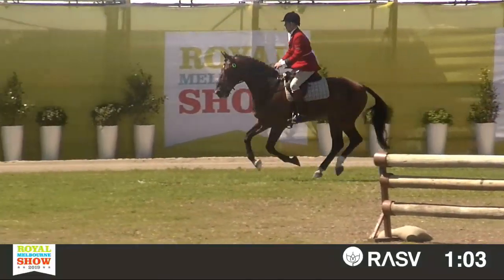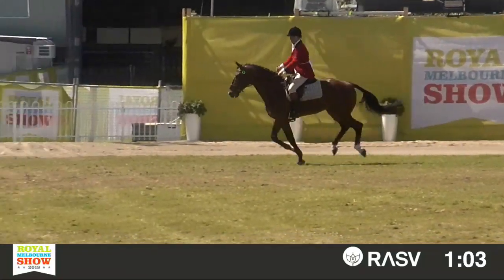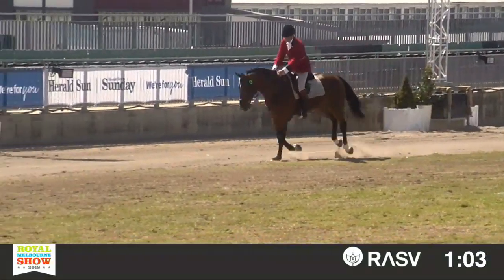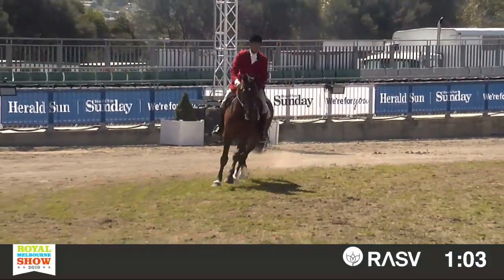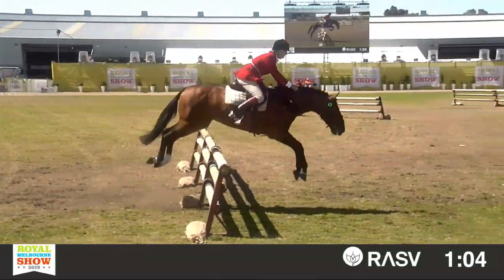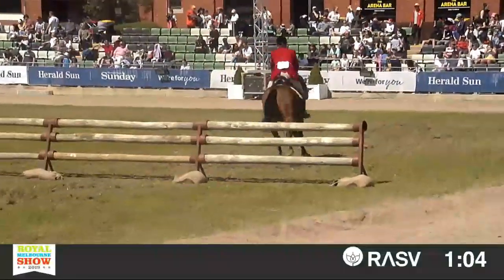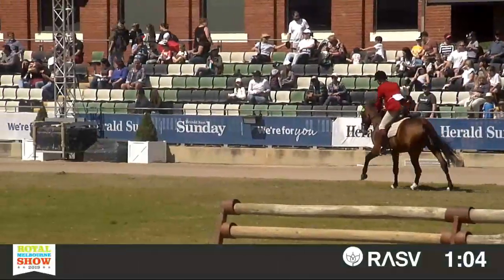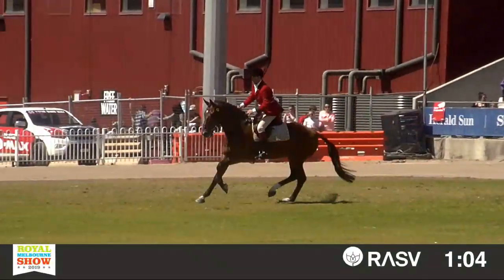Well, Stephen Valentine riding one of Peter Pale's horses here from the Oaklands Hunt Club, Northern Favours 2. Stephen is wearing a black armband. He's aboard another one of the entires, another one of the stallions, the same as he rode earlier on. And that black armband, no doubt, would be in recognition of his friend Darren Green.